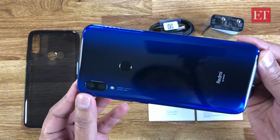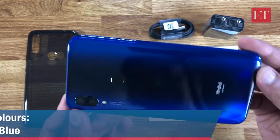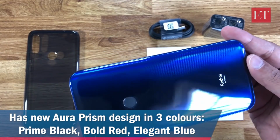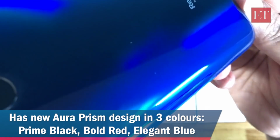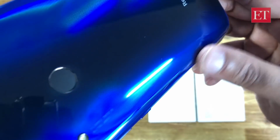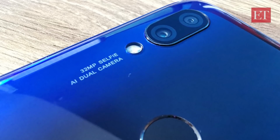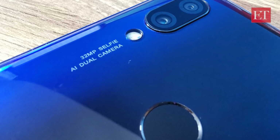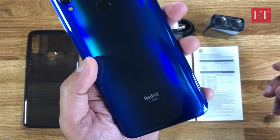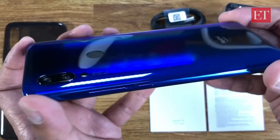So here's the Redmi Y3 in an all-new design. It's called the Aura Prism design. It's an all-new design language from Xiaomi. And if you can tell, there is a slight pattern underneath the back panel. It's not glass, it is a polycarbonate back panel. So there will be a chance of getting a few scratches and things like that, so you do need to be careful. However, it does feel almost like glass, and it has that very premium look to it.